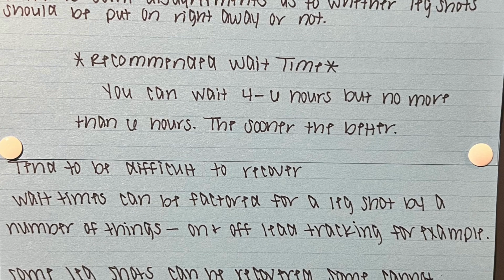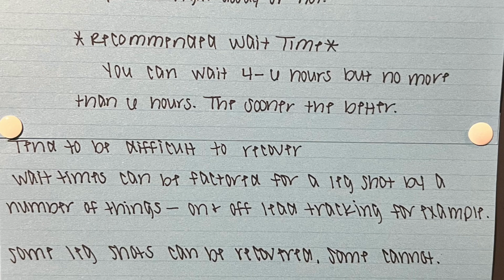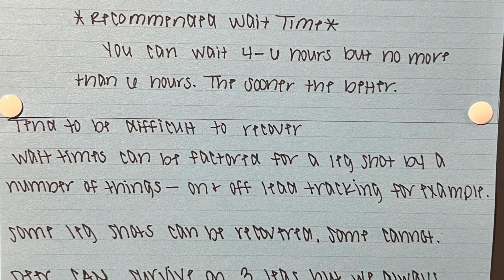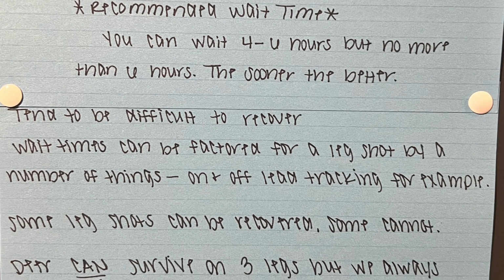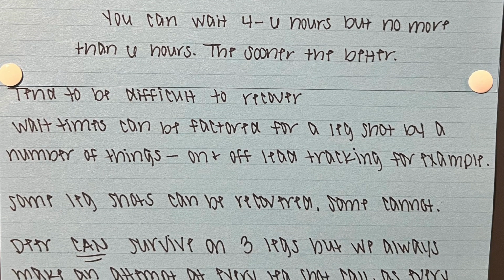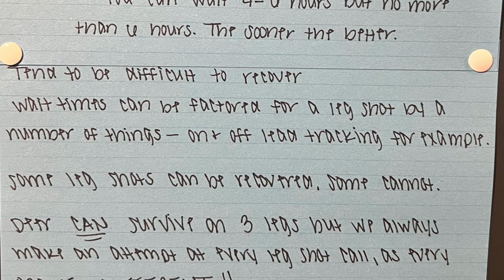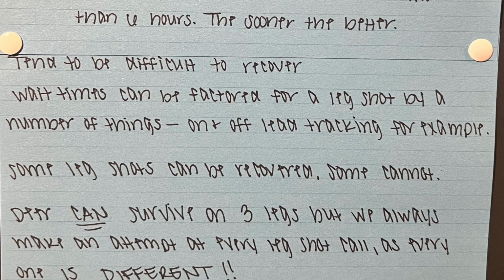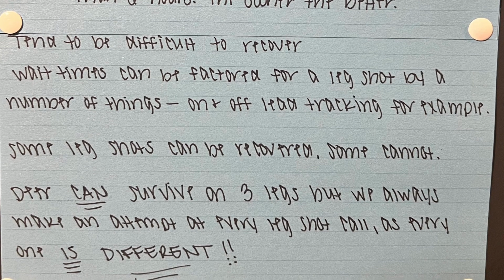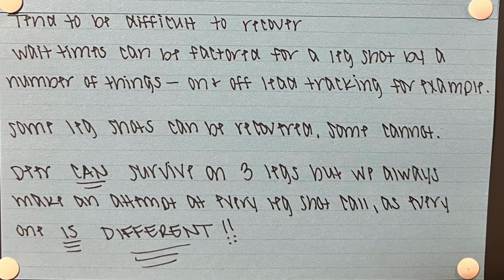Because some leg shots can be recovered and some can't. But with the wait times, I try to factor in a wait time specifically with a leg shot based off of the bone that they have at the hit site, how much bone is there. And then I have to factor in, are we on lead tracking or off lead tracking? Because, like I said, some leg shots can be recovered and some can't. We have recovered some that were shot almost in the foot, but also not recovered some shot in the same place. And we've had deer shot in the upper leg that we've recovered and some we haven't. So it's hit and miss with a leg shot.